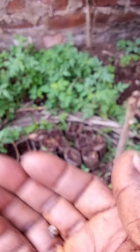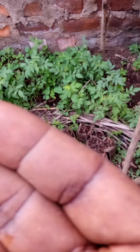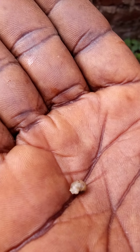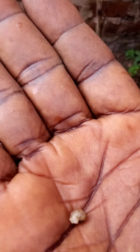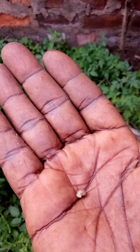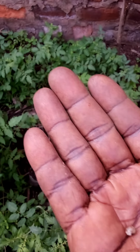See the snail. Has it given birth or hatched? It's a snail for you.